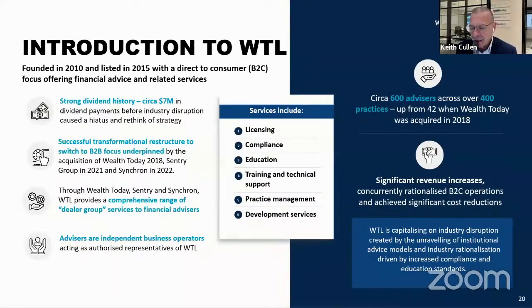When we started WT back in 2010, we actually launched under the name of Spring Financial Group, and for the first sort of 7 years of our operation, our entire focus was direct to consumer. And so we had built a large network of salaried advisors providing financial planning advice, accounting and tax services, and mortgage brokerage services direct to consumers out of our offices in Sydney, Brisbane, Melbourne.